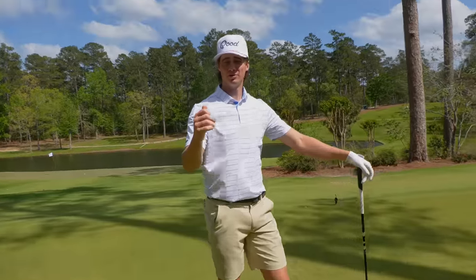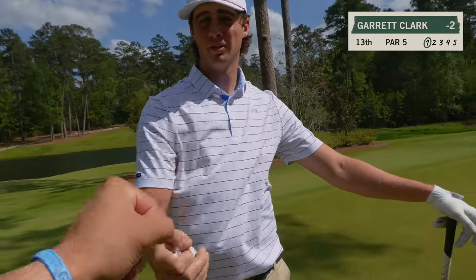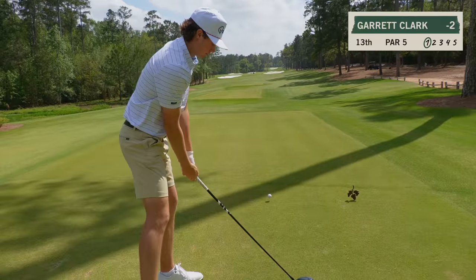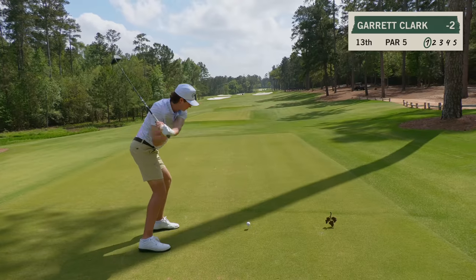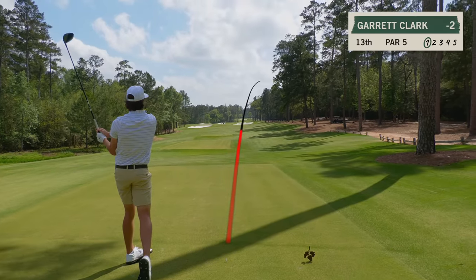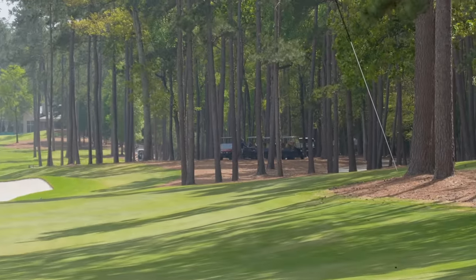We have an opportunity. You birdied the last par five, I birdied the last par five. We're on another par five. Try and hit a low one here. Been hitting my driver low, so hopefully just going to keep that up on this tee shot. Really bad golf shot. I guess you can miss right and be okay. That was not a great golf swing.